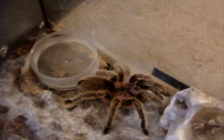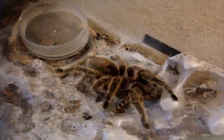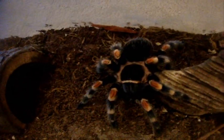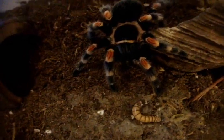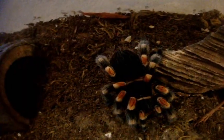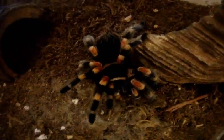Here's one of my G. rosea that is an extreme web builder, very rare sighting. So here's Michaela. This is like a 5.5 inch female. Yeah, very gentle. Let's try Scarlet, my newly molted Brachypelma smithi, Mexican redknee. She looks so beautiful after her molt. See if she's got back her appetite again. Yes, indeed. She got her appetite back.